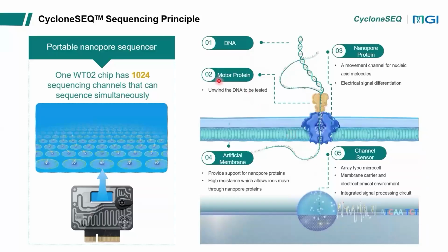Okay. So that's why this motor protein binds to the adapter sequence of the double stranded DNA. Then it will unwind the double stranded DNA to single stranded, and move the single stranded DNA molecule one base by one base through this nanopore hole. As I mentioned, a current voltage is applied, right? So when the base is being translocated through this hole, there will be current fluctuation. The current fluctuation will be very specific to every base. A, T, G, C will have different current fluctuation signals.